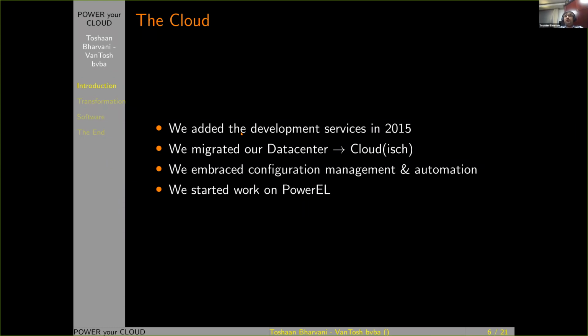We started working on our own Linux distribution to enable us to have more control on what would actually be going on in that space, and have us optimize and run things as properly as we wanted and in the way we wanted it. And so we started this journey, and we started the migration from the old to the new.